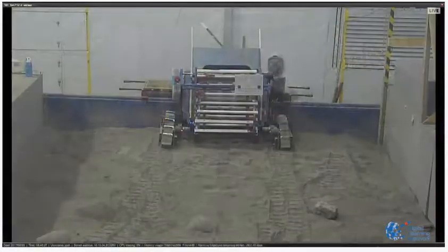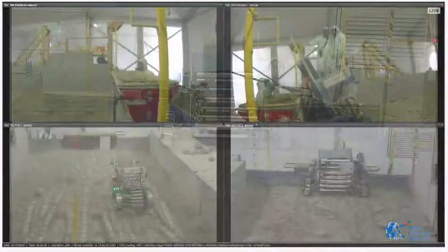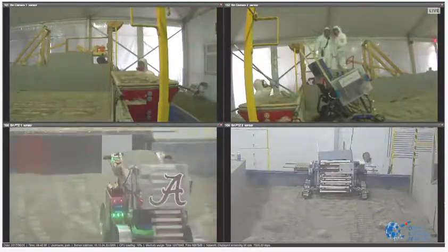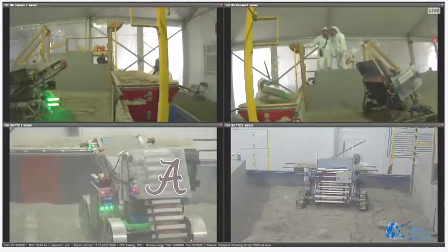And there is a trade-off for providing a low center of gravity to keep these robots from tipping over. That Alabama robot's wheel did fall into the trench, but it did not seem to affect its digging at all. So it's a very strong robot.